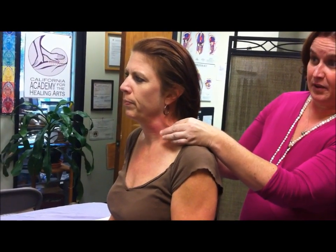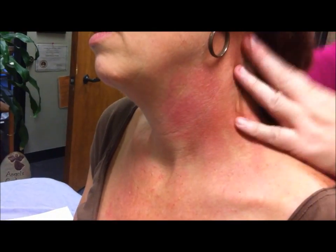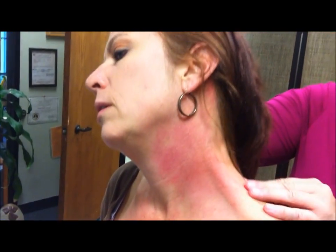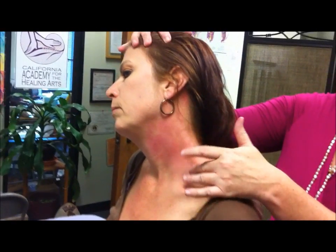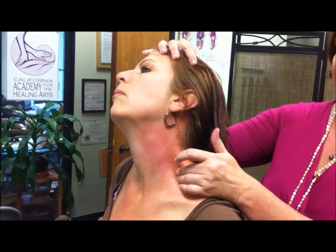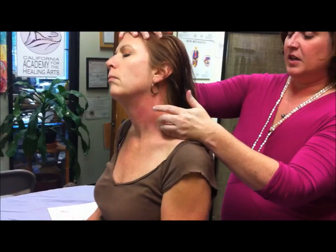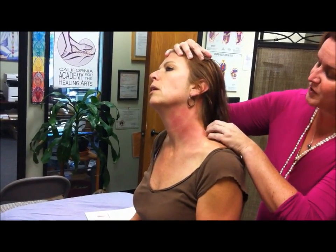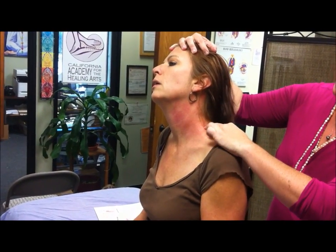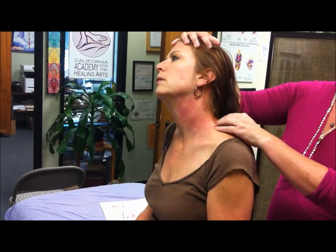Is that a trap? And you can have the client count with you. 5, 4, 3, 2, 1. And then you want to stretch it. Is it a trap or sternocleido? Right now she's stretching her trap. Wait, what's her trap? You were on her trap. I was on her sternocleidomastoid first, and then I was on her trap, and actually posterior scalene. Okay. They're right next to each other. Mhm. I was kind of moving back and forth in this whole area.